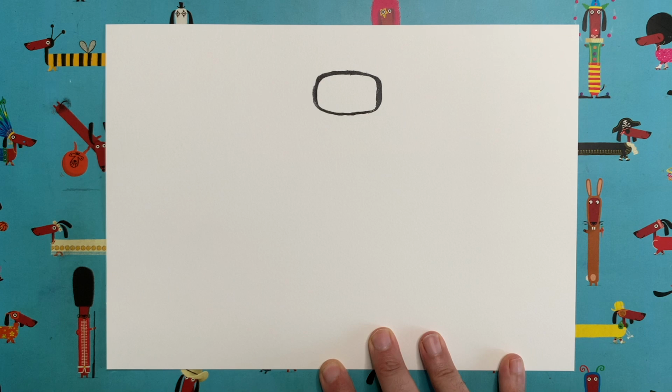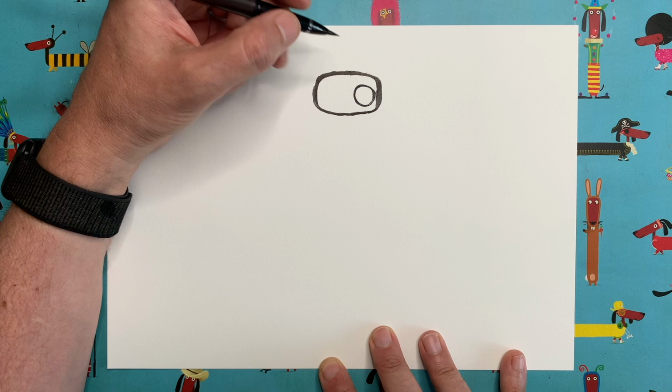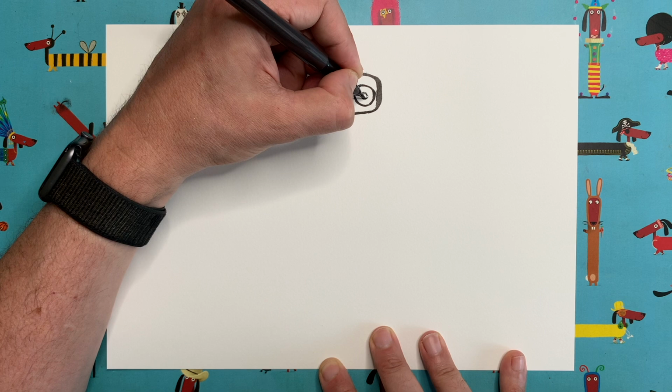Easy, yeah? A nice, easy start. Okay, the next thing we're going to do is inside that rectangle, over to one side, we're going to draw a little circle, like that. Guess what? We're going to do another one at the other side. Like that. And inside both of those, we're going to draw another circle that we colour in, like that.